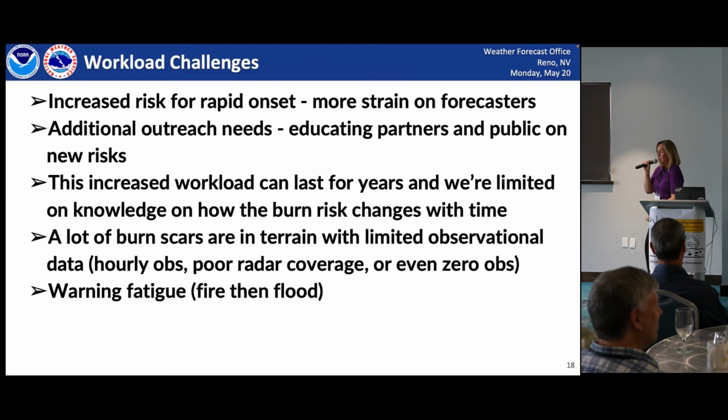Warning fatigue. So people were getting all kinds of warnings when there were fires ongoing, and then now there's floods ongoing behind it. They're tired. They're like, oh great, my phone's making more noise at me again. Yeah, what do I have to worry about? So again, getting to the public and making sure they know.